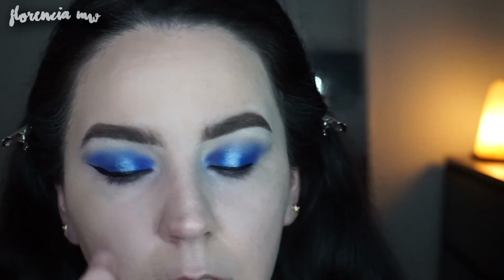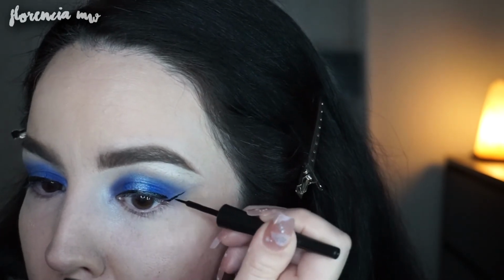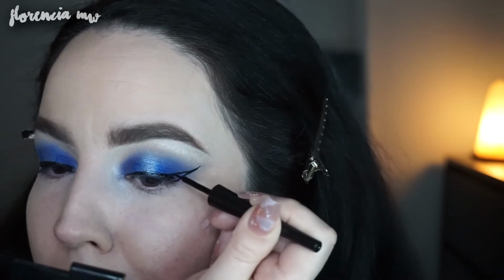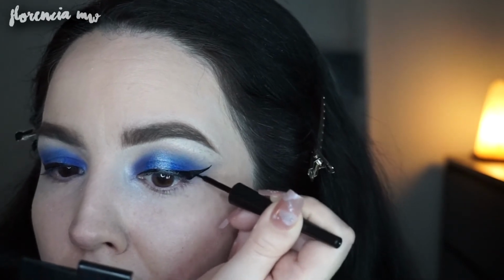I always use this e.l.f. liquid liner. It's one of my favorites because I like the applicator. I can't do felt tip. I tried. I don't know what it is about it.